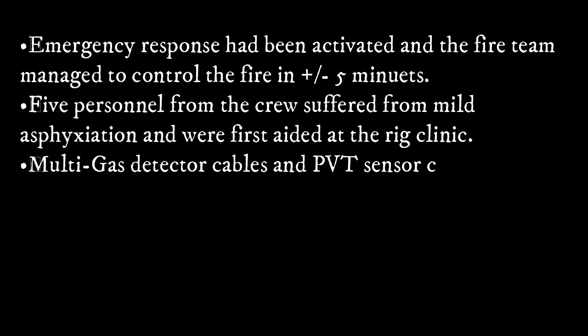Emergency response had been activated and the fire team managed to control the fire in plus or minus 5 minutes. 5 personnel from the crew suffered from mild asphyxiation and were given first aid at the rig clinic. Multi-gas detector cables and private sensor cover had been damaged.